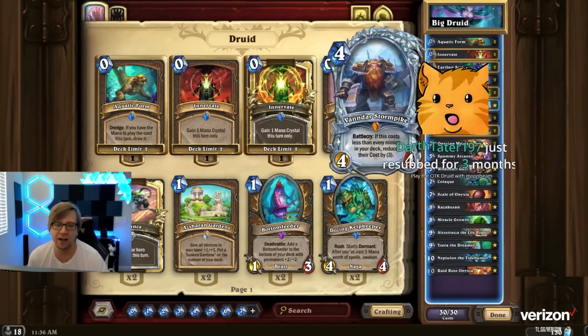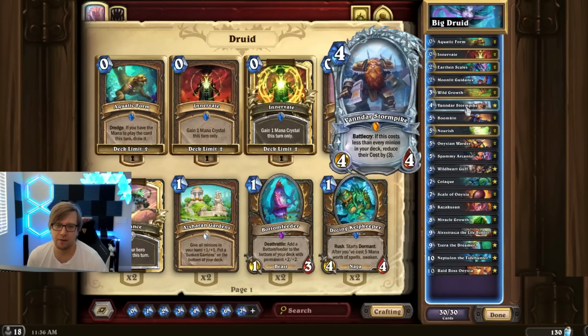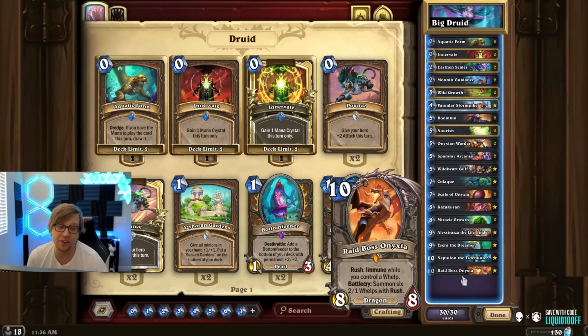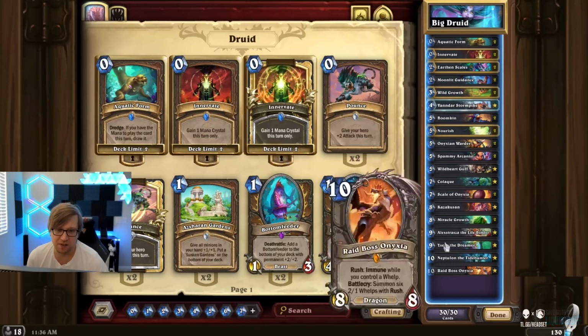We're playing a Wonder Big Druid deck right now. Wonder, of course, if this costs less than every minion in your deck, reduce their costs by 3. With Wonder, obviously we can't have any small minions, but we don't want to have any anyway. So all good stuff. Then the deck is very creative with the Raid Boss Onyxia, Neptulon, Ysera, Alexstrasza. We got all the big stuff.